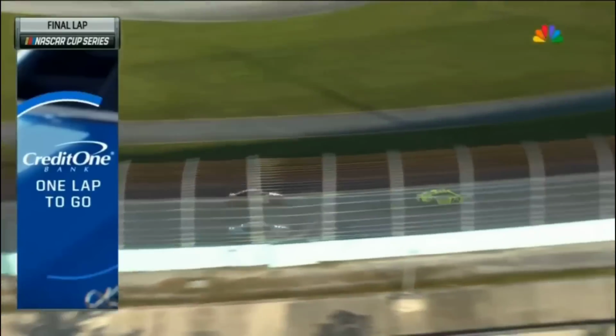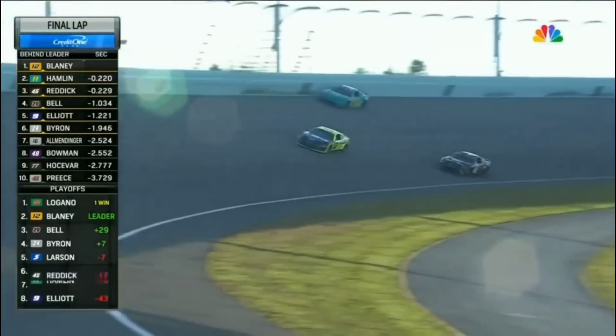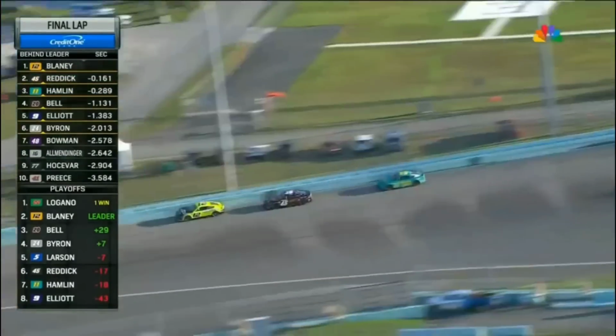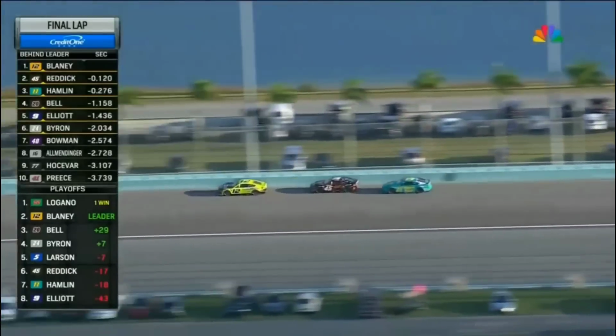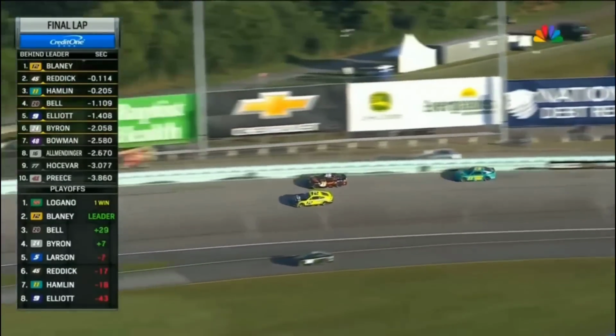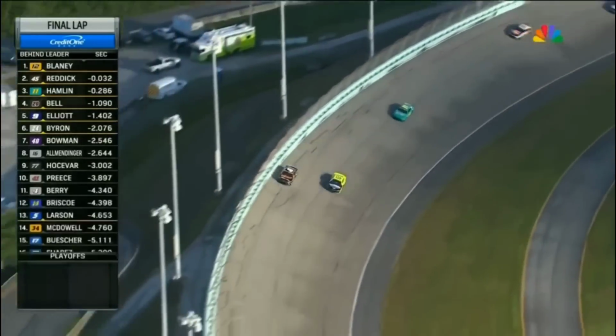Now Reddick on the low side. Hamlin goes to the top. He's looking for the huge run down the backstretch. But can Reddick do it from the bottom? This championship this year has given us some of the most incredible closing moments. You pick this one. Blaney, Reddick, or Hamlin. Reddick is not done with yet.